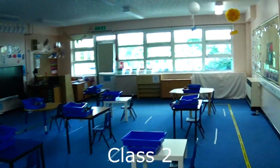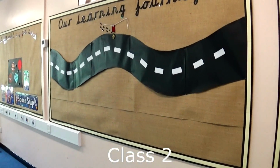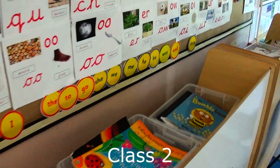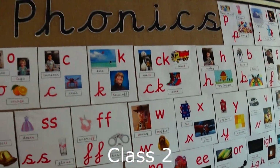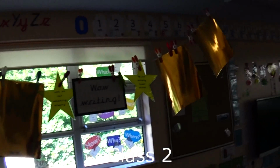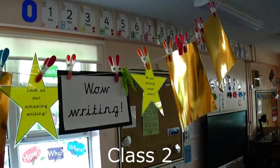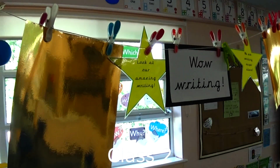And this is the classroom. This is Class 2. A learning journey here where we'll put lots of your lovely work up. There's lots and lots of different books for you to read. Lots of different equipment. You've got a phonics board as well. Oh my gosh, what's this? I don't know if you can see that, it's a bit clear. There it is. Oh wow, writing washing line. So if you do some amazing writing, you'll be able to put your writing up here.